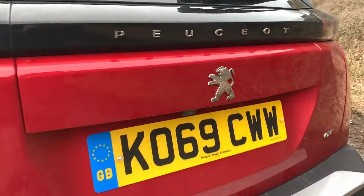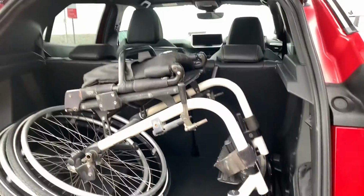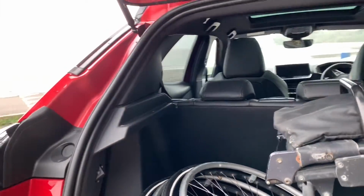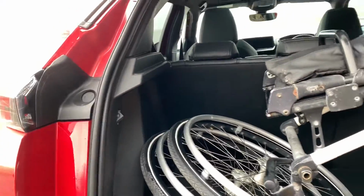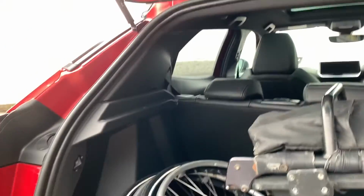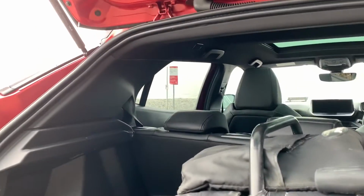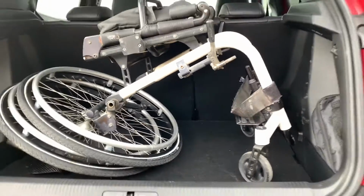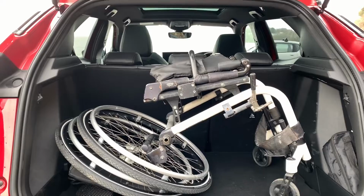Let's check out the boot of the Peugeot 2008. So, as you can see, there isn't much room left actually, considering the size of the vehicle. I did have to lower the false floor and remove the parcel shelf. There is a little bit of room left over, but I think they could have compromised a little bit of the cabin space to create a larger boot. But I think it's still doable. It's still practical enough for some people. There is quite a bit of room left, but as I said, it could be a little bit bigger.